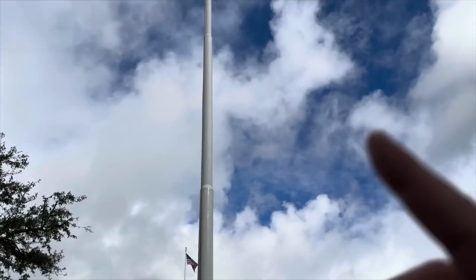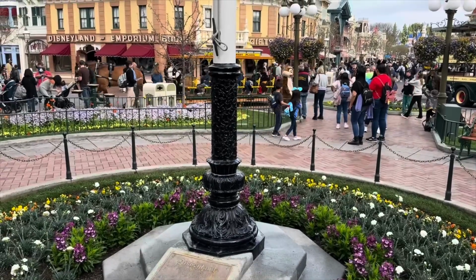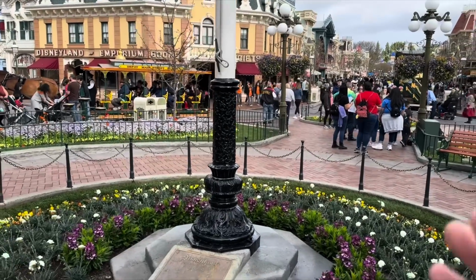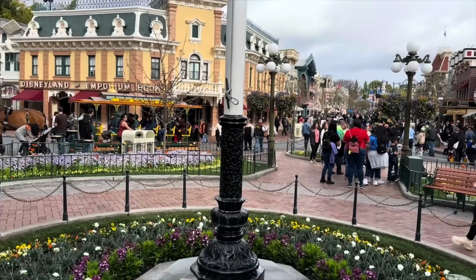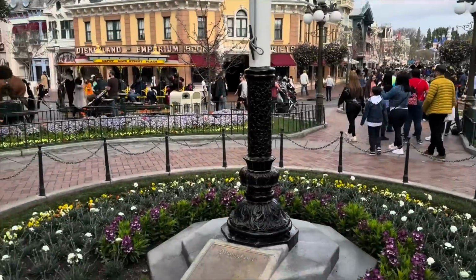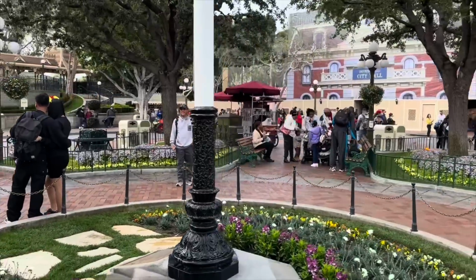You'll notice how the flagpole is all white and the base of it is black, like cast iron. That was the base of a lamppost. It was going to be put down for scrap metal, and they were going to smelt it down. But they salvaged it and brought it down here to Disney and used the base of that lamppost as the base for the flagpole. It was a lamppost in LA. Isn't that sweet? We salvaged the old history of a beautiful lamppost and brought it down here and made it a flagpole holder.